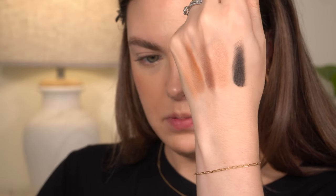Six shades you have. Let me see if I can swatch these for you real quickly, even though I am not a fantastic swatcher. If you have the Charlotte Tilbury, what is it called? The Charlotte Darling palette or the Easy Eye palette. I can't remember what it's called, but the texture of these feels very similar to that one. So here are these swatches. Really pretty, nice neutral palette.